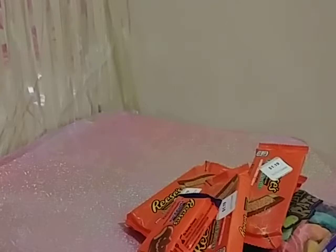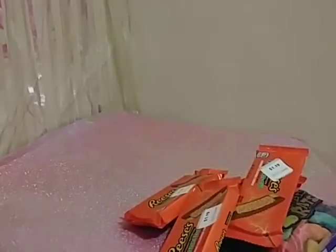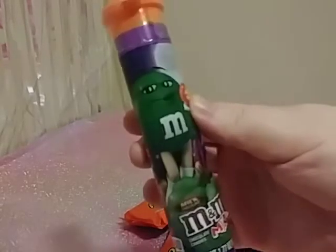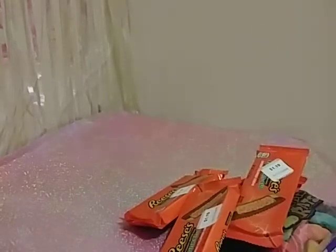Then we got some Reese's Peanut Butter Pumpkin. I got 2 of these, and they were $1.19 each. Then we got mini M&M's in this tube, and it's got the feminine green M&M on it. And this was $1.89, and it's an orange tube, so it's Halloweeny.